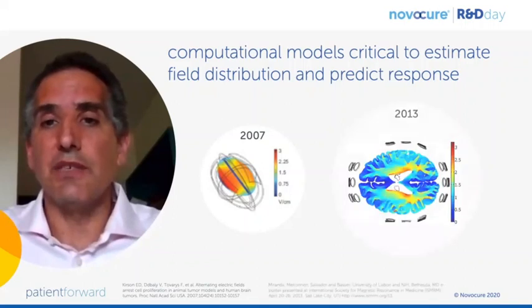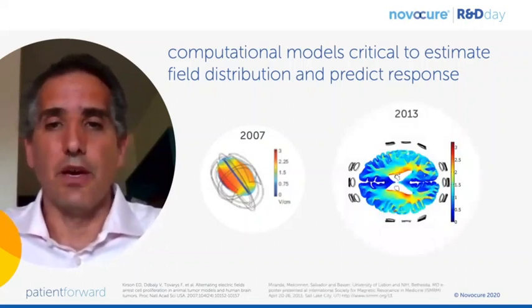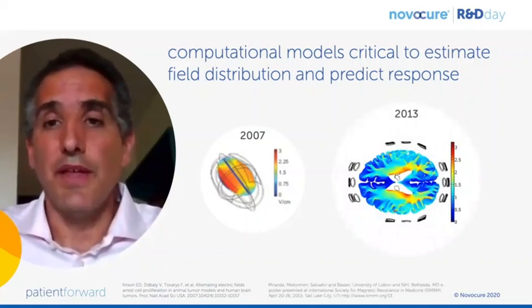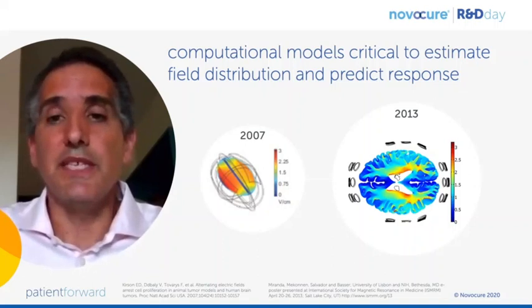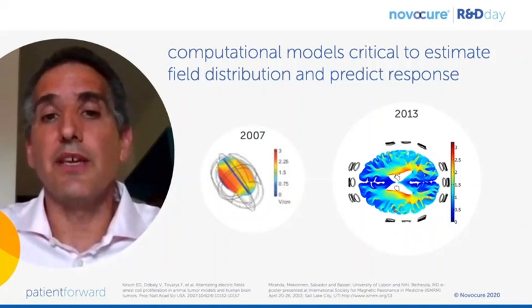Interestingly, the first simulations of TT fields delivery to a human brain were performed outside of Novocure by Pedro Miranda and colleagues. These results were published just before I joined Novocure. They were sufficient to settle the author's skepticism about TT fields being able to be generated through the relatively insulating skull, so that therapeutic intensities were obtained within the brain. This study was the first of many establishing techniques for simulating TT fields delivery in realistic human models.